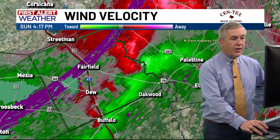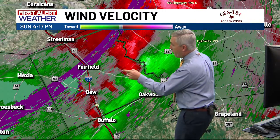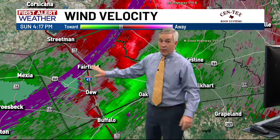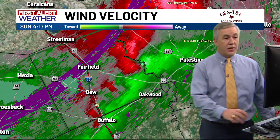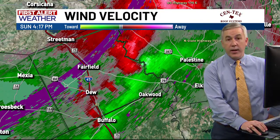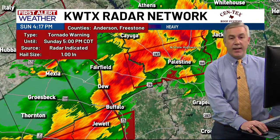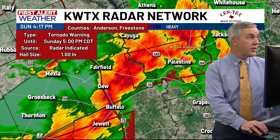And again, the other rotation is working out of Freestone County right now. So unless you live right along the Trinity River there in eastern Freestone County, you're in the clear in Freestone County now. Now this is becoming an Anderson County storm when it comes to that tornado threat that's crossing the county line. Again, Palestine and areas like that under that warning that runs until 5 o'clock.